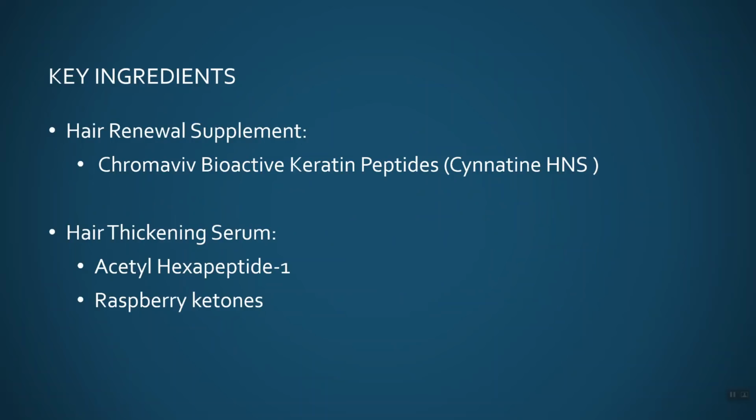They do, on the website, make references that Chromaviv is an ingredient that contains melanin and increases hair pigmentation. But there was no mention of hair getting darker in that Cytokinin HNS study, so it could be Chromaviv is a reference to perhaps acetyl hexapeptide-1. Okay, now that is an ingredient which some websites do say can increase melanin production in hair.